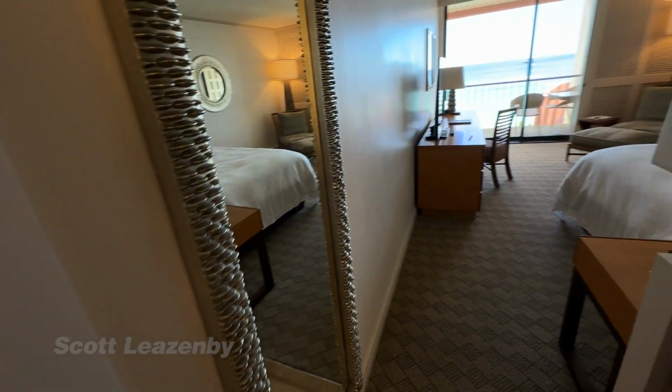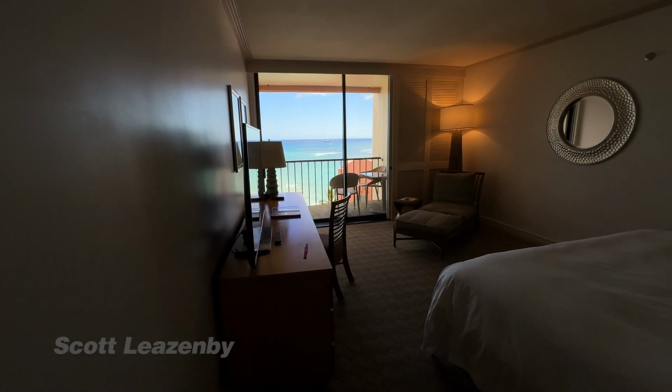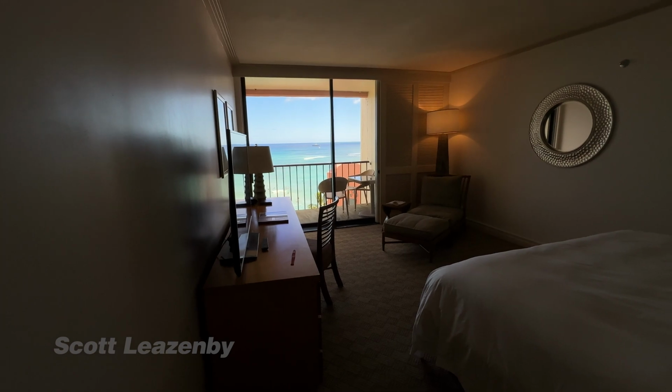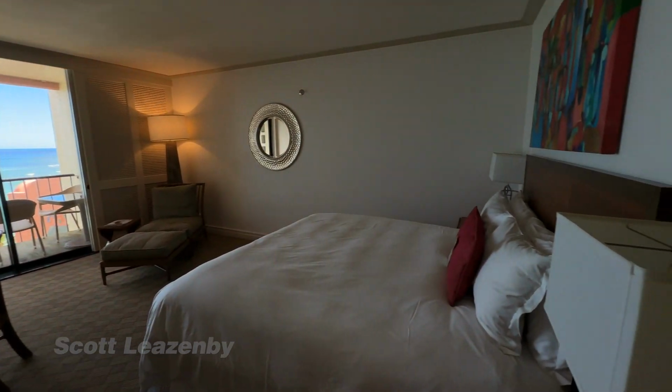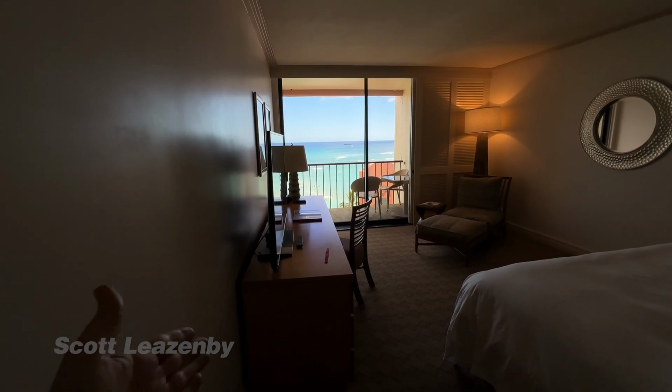I mean, this is an 8th floor room. I'm up very high. I've got an excellent view, so I can't really complain about that. And yeah, I guess I'm digging this. You know, you're in Hawaii, you got a view, and can't go wrong.